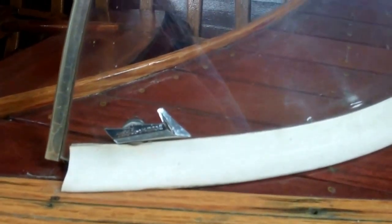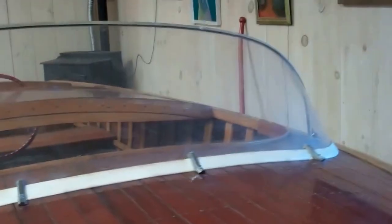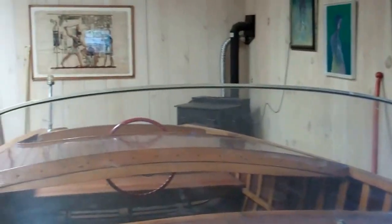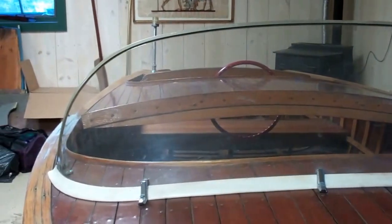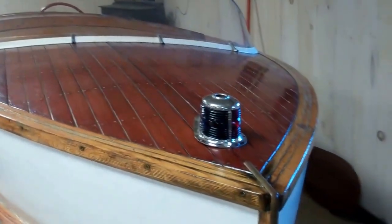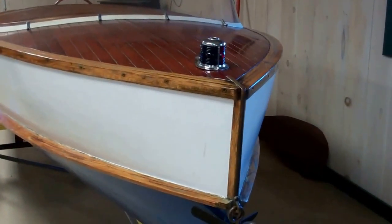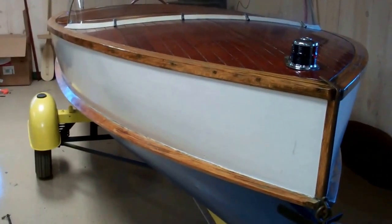Her tailor-made original windshield is not cracked, split, gouged, has not suffered any hurts. We will buff it and make it sparkle, but beyond that, very little needs to be done. She has her proper bow light. The splash rails are in excellent condition.